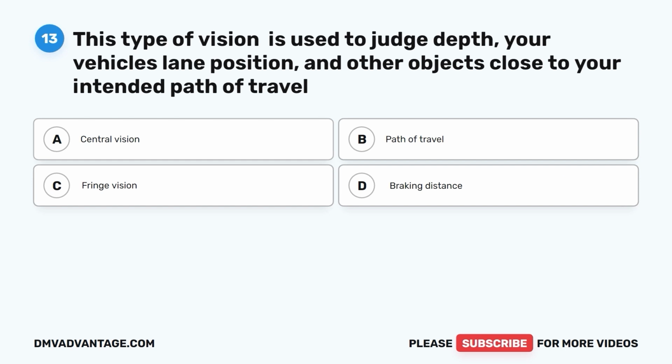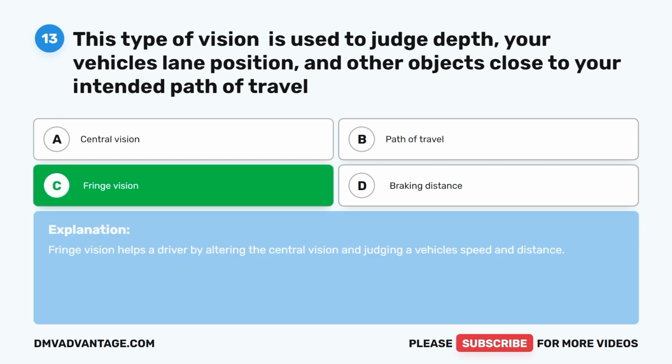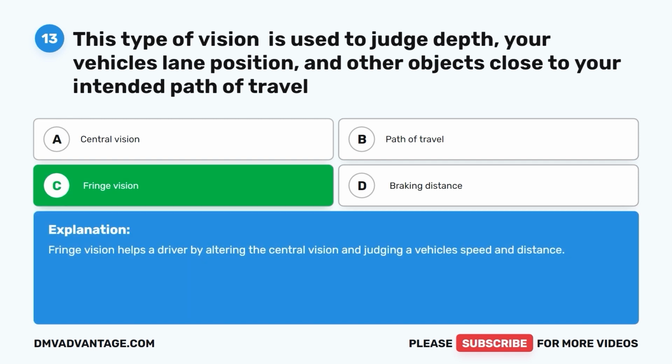Question 13. This type of vision is used to judge depth, your vehicle's lane position, and other objects close to your intended path of travel. A. Central vision. B. Path of travel. C. Fringe vision. D. Braking distance. The correct answer is C. Fringe vision. Fringe vision helps a driver by altering the central vision and judging a vehicle's speed and distance.